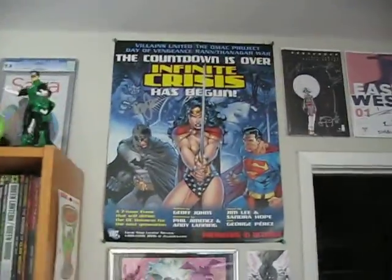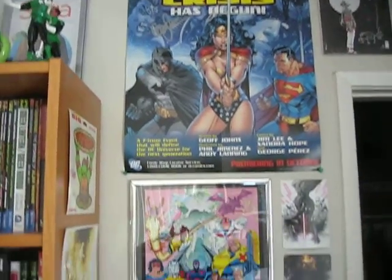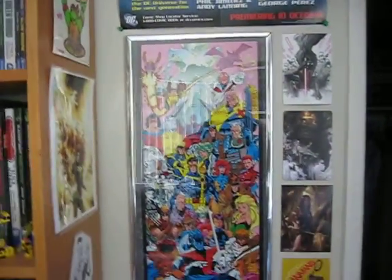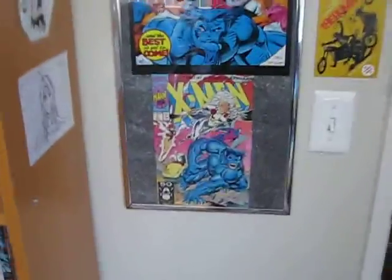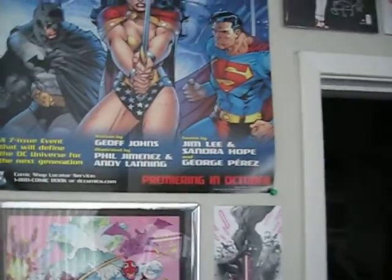And a signed Infinity Crisis poster by Geoff Johns. Just a pull out from the X-Men from the 90s that I put into a frame with the cover there. Jim Lee's my favorite artist, so I just have a lot of his stuff framed and put out.